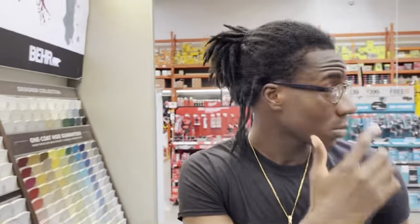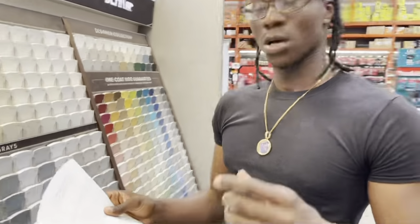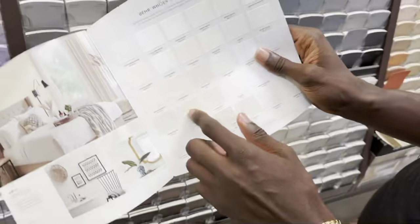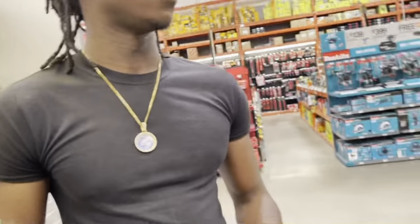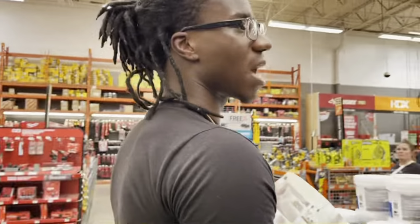I'm going to give y'all some quick game: if the apartment is already a certain color, you should get the same color. What'd you say, brother? Okay, you take it around? Okay, yeah. Matter of fact, because I need to match it with some flooring.